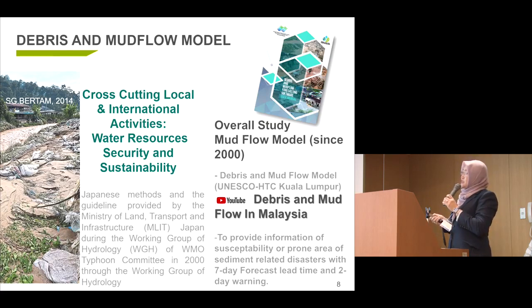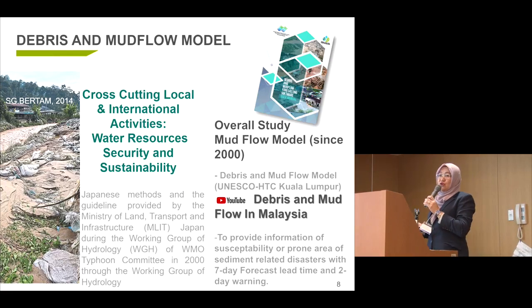And throughout the studies since 2000, we managed to develop one manual. It's also available. Everybody can have a look at the manual on debris and mudflow, on how you can develop the formula and calculations.